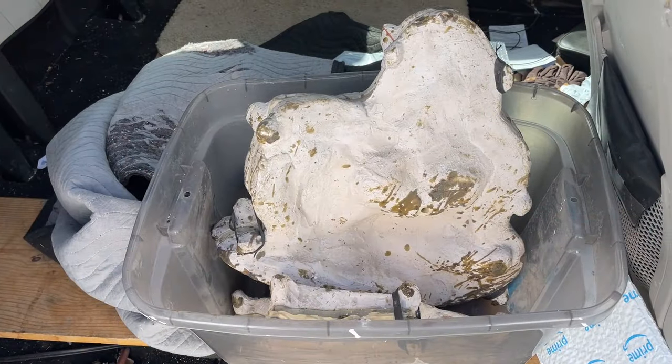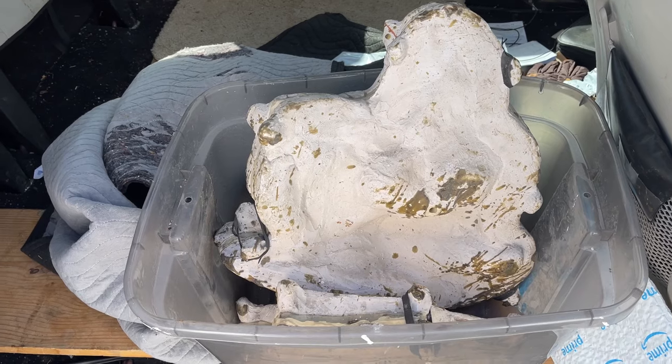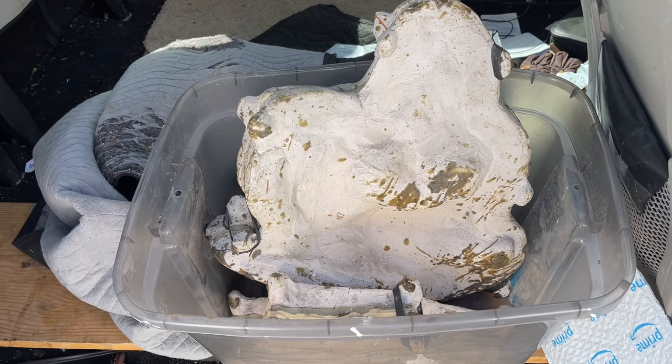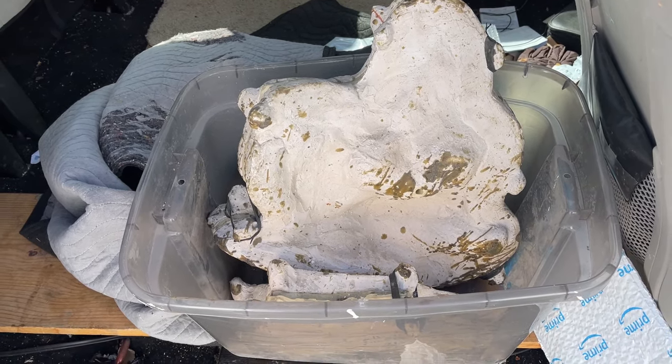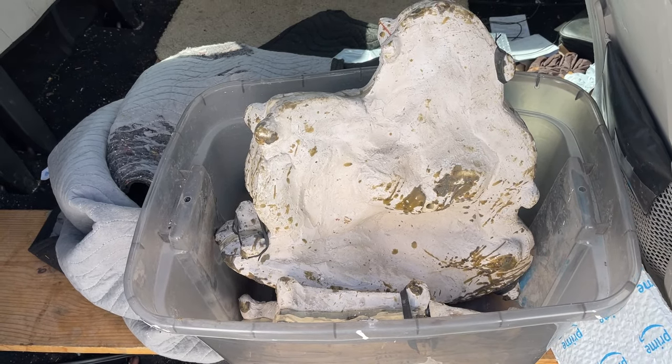Well, it took me a while to find them, but I found them. And I put them in this container so I can just carry that into the foundry with two molds. All right, back home, and I'll make this video, and I'll see you guys tomorrow.